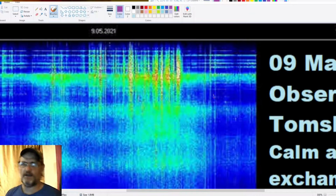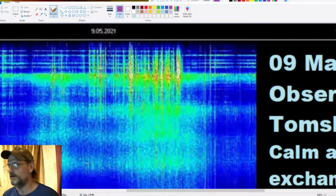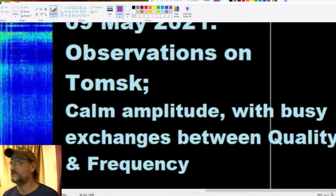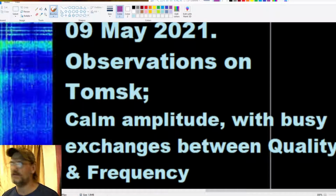And it's sort of what I alluded to in the title, when I said calm amplitude with busy exchanges between quality and frequency. And that's generally speaking what I mean here, of having a fairly big interchange between the quality and the magnetics. The quality, which is magnetics, and the frequency, which is the measurement thereof.